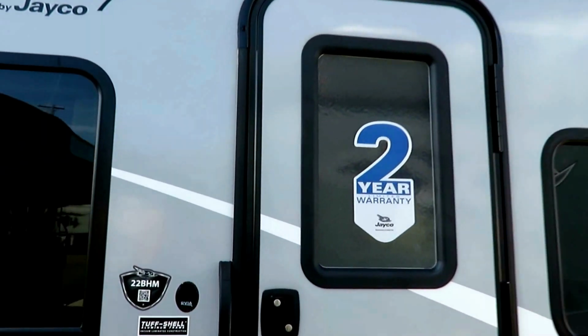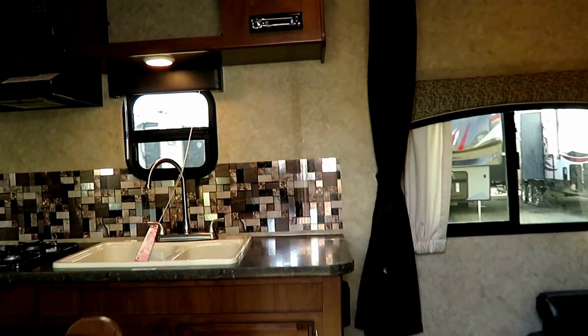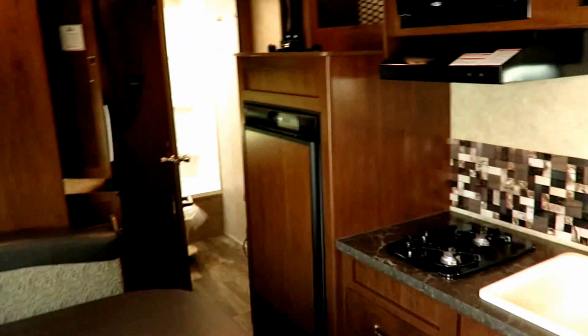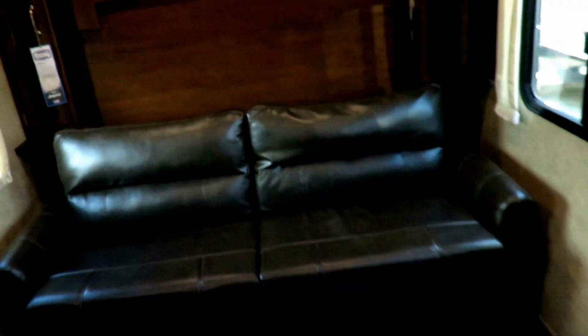So it's, I don't know, 18 foot, something in that nature. Pretty nice sized awning. Stepping inside here, again, those tinted windows make a difference because it is noticeably cooler in here than outside. Again, there's some optional stuff present.